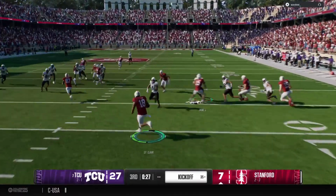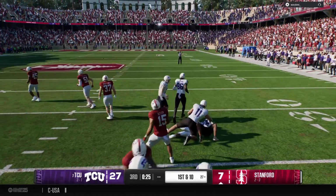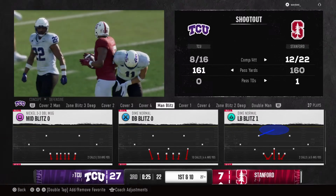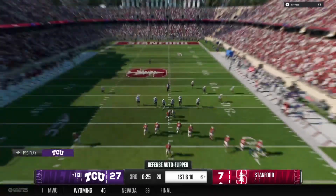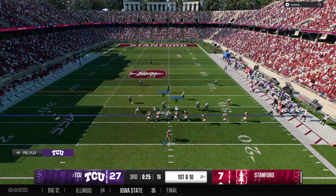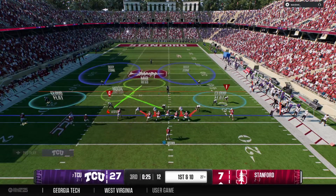Let's see what he can do with the return. And the coverage team is able to make the tackle. Stanford has it back. The Cardinal offense returning to the field. Boy, they had that last drive moving a little bit, David, but then the mistake just crushed them.